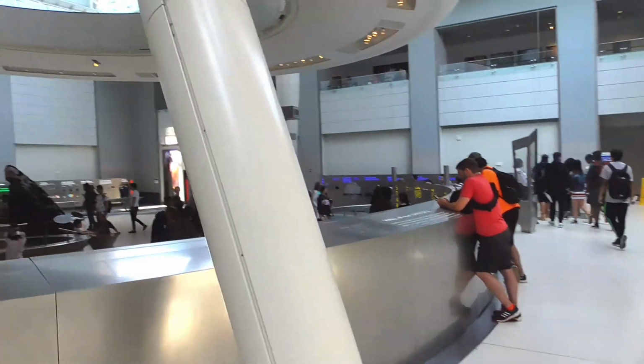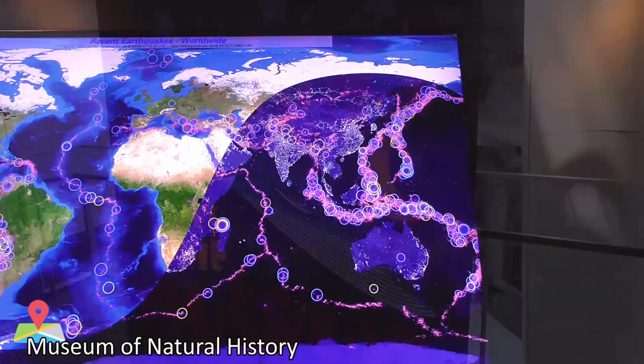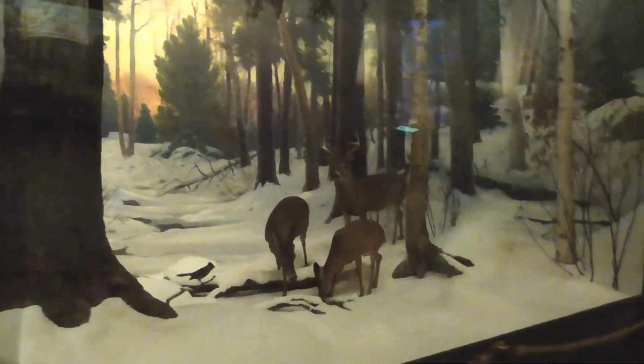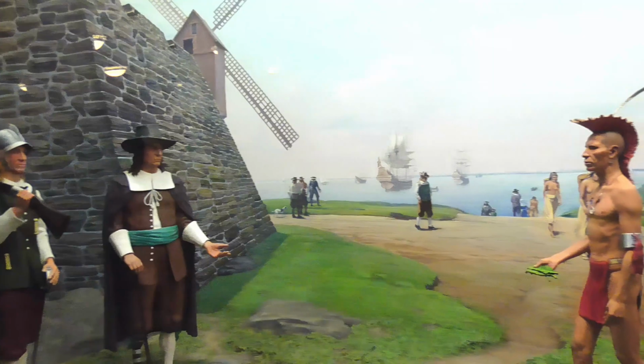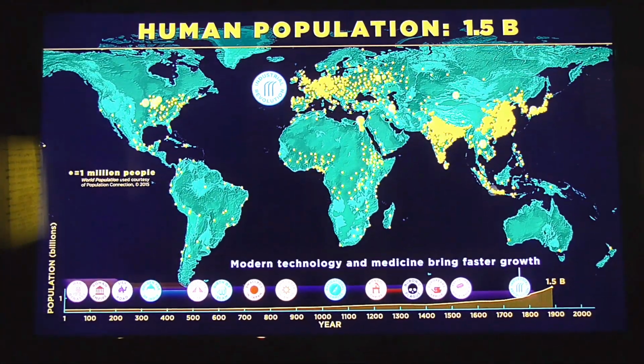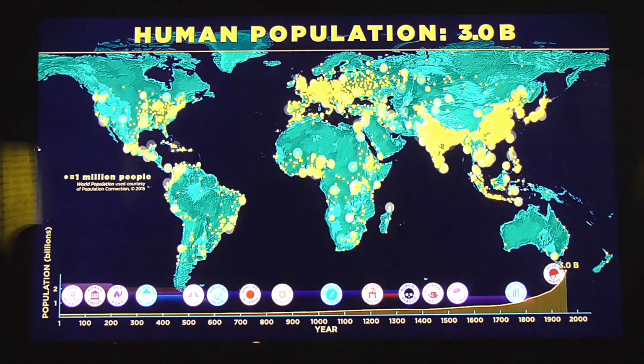So today we're here in the Natural Museum, or the Museum of Natural History. It's really interesting, you can sleep in the museum. I can see a live map with earthquakes in the world. The American Museum of Natural History is the world's largest natural history museum with over 33 million pieces. Its entrance is by donation, which basically means free, but one should donate at least $1 US.